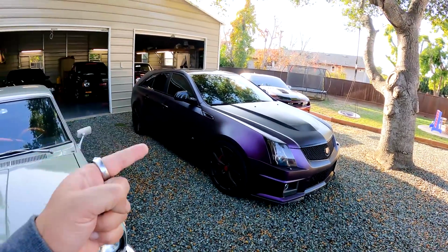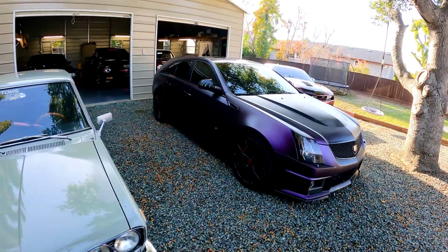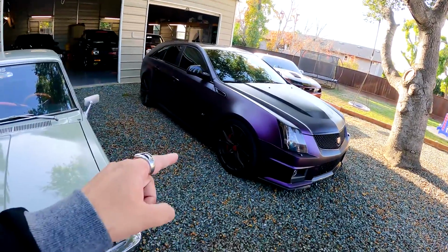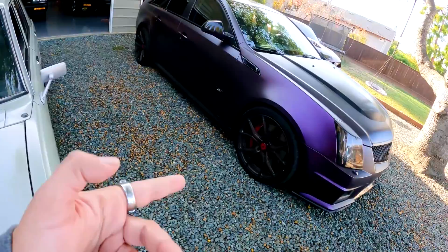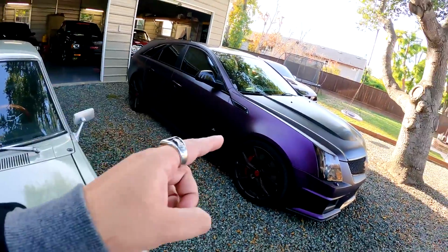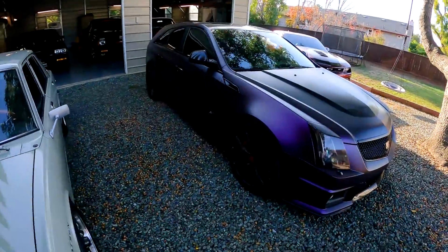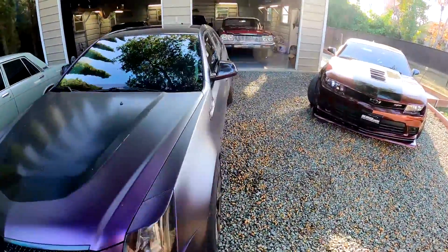But I kind of regret this one. I do wish I bought this one in a manual, but it's optioned really, really well. It's actually the dark gray metallic paint underneath. It is currently running on some Vorsteiner VVF 103s, custom powder coated. We did it in a gold bronze, wrapped in a matte purple black iridescent to match the Noble over there. And it's got other goodies, chrome delete, carbon accents here and there.